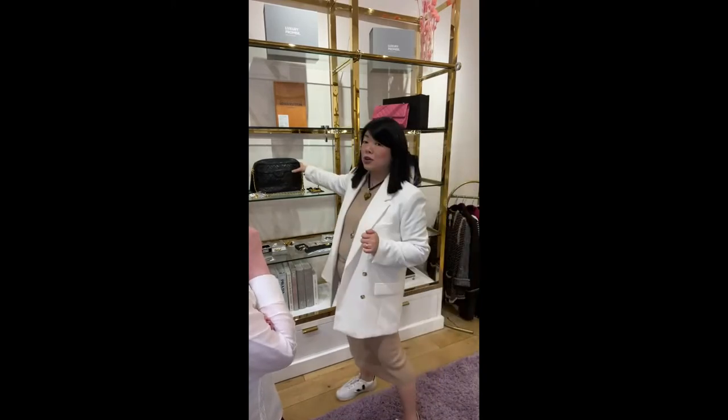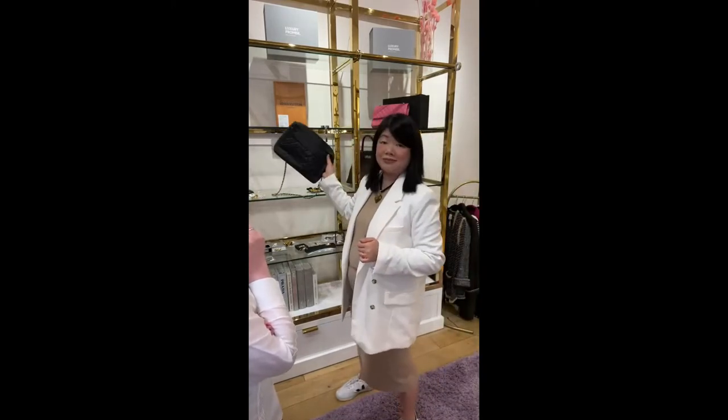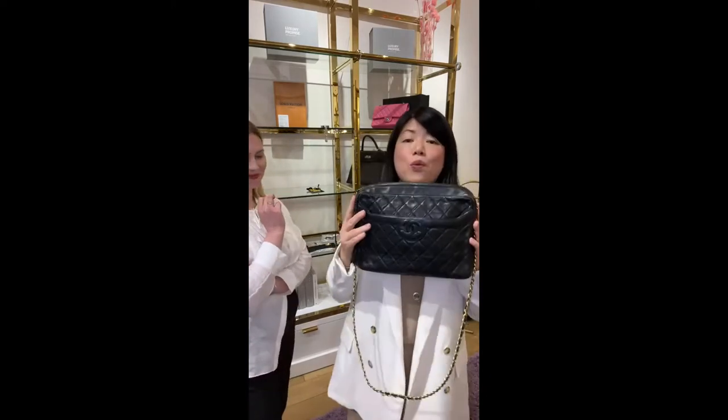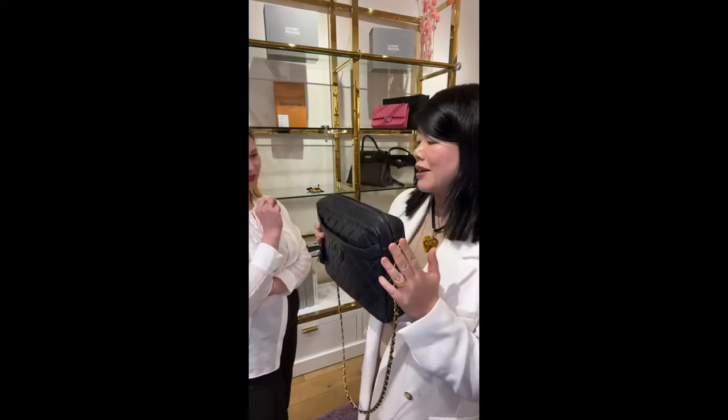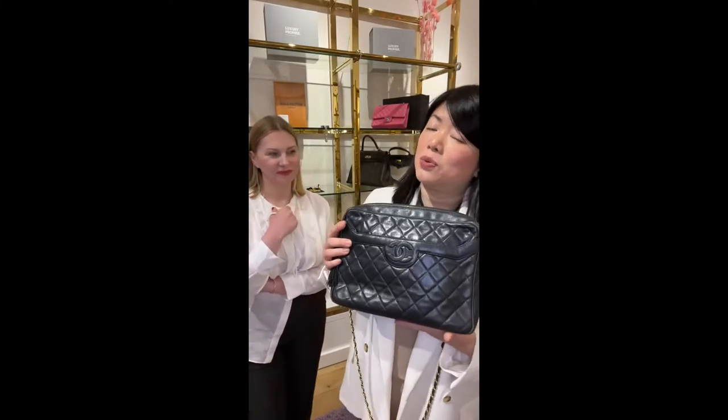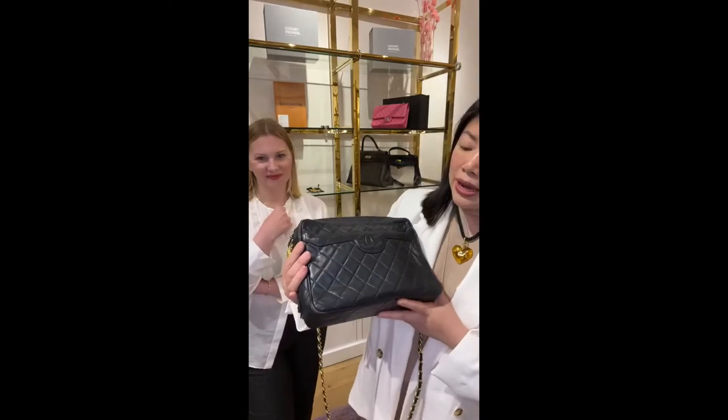So another really good winning price, which I lowered just before the show, is a camera bag. We love a vintage Chanel camera bag, don't we? Yes. And it's in the larger size too. Yes, it's a winner price. We love a camera bag.